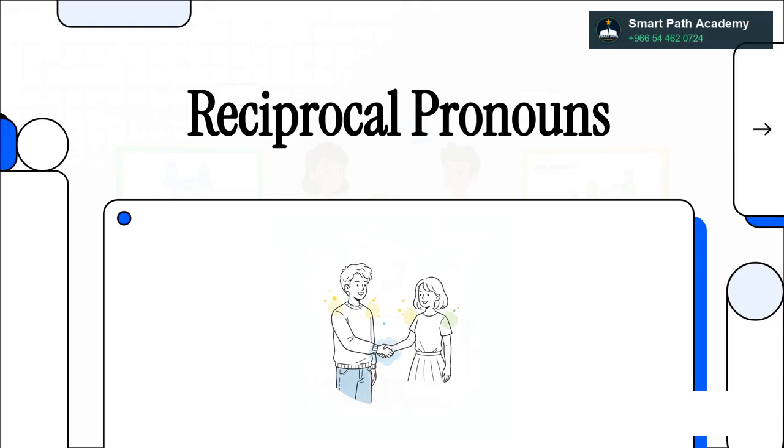All right, let's dive right into this explainer and completely solve a grammar headache that trips up pretty much everyone at some point. Whether you're an ESL learner, prepping for an exam, or just wanting to sound a bit sharper in your everyday emails, you have absolutely second-guessed yourself on this one. Today, we're conquering reciprocal pronouns. Specifically, we're figuring out exactly when to use each other versus one another.